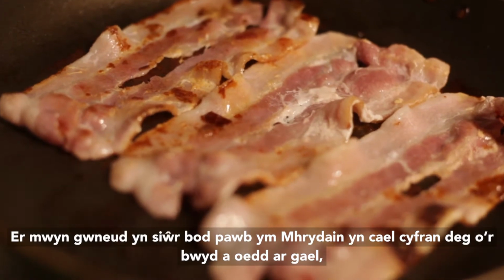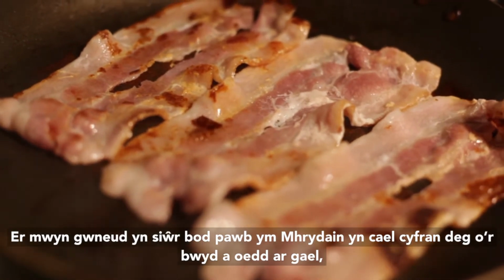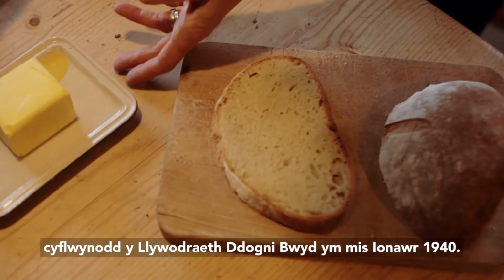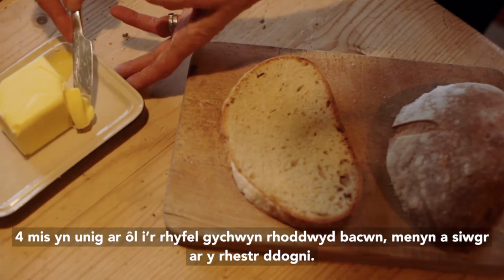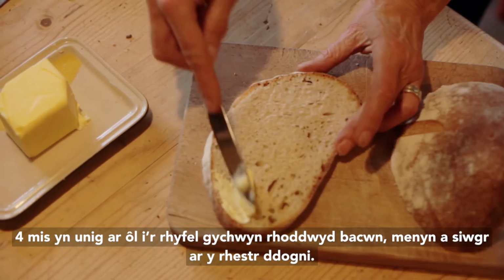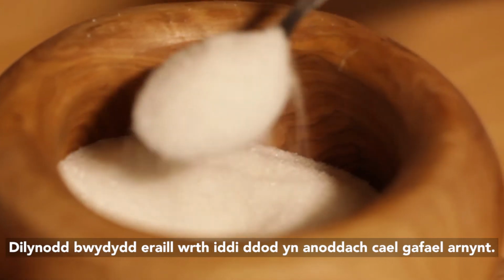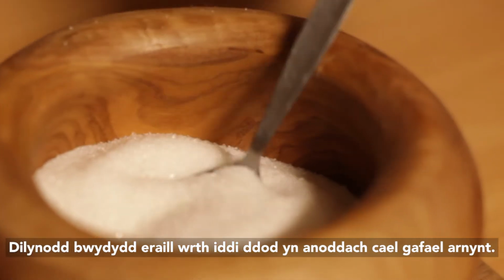To make sure that every person in Britain could have a fair share of what food was available, the government introduced food rationing in January 1940. Just 4 months after the war began, bacon, butter and sugar were put on the ration. Other foods followed as they became more difficult to get hold of.